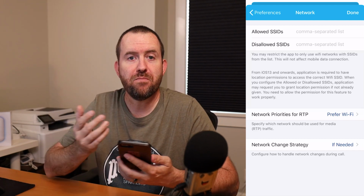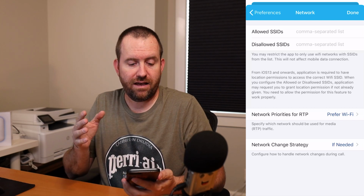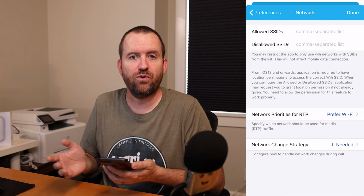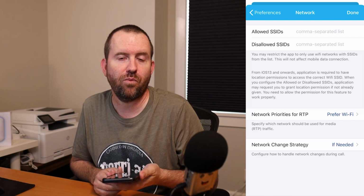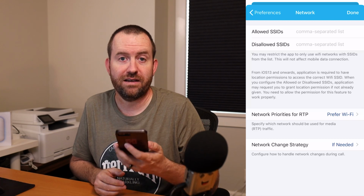If we click on network, we can choose which wireless networks are allowed or disallowed in terms of making calls from specific wireless networks. And this phone will seamlessly transition from like an LTE network over to a wireless network if you come in range of the wireless network. Like if you're talking on your Clearly IP phone in the car and then you get home where you connect to your home Wi-Fi, it will transition that call over to your home Wi-Fi seamlessly.